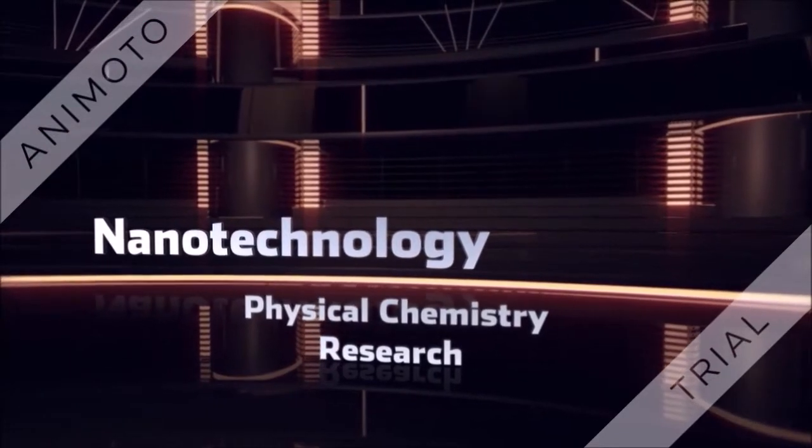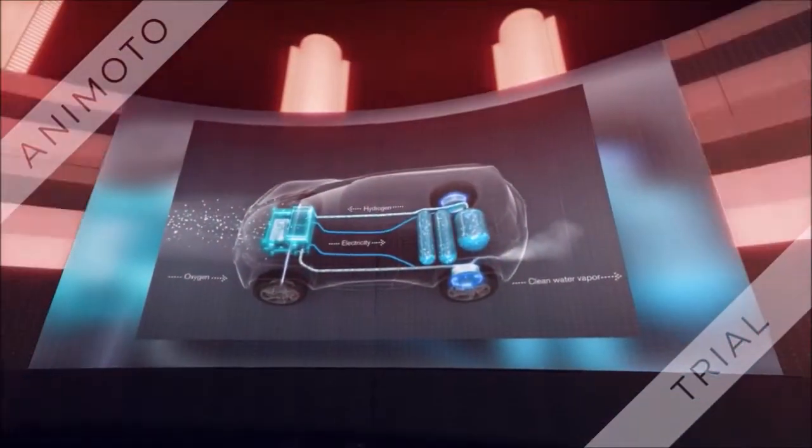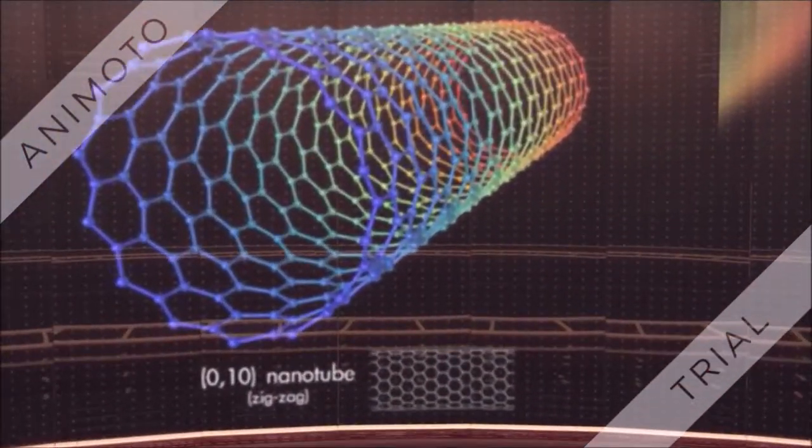Nanotechnology, an emerging new term in the technological arena, started with Feynman's speech and led to the formation of carbon nanotubes and drug delivery nanobots.